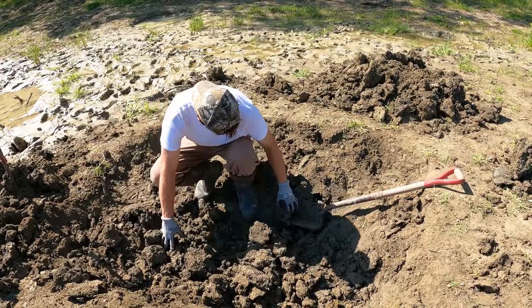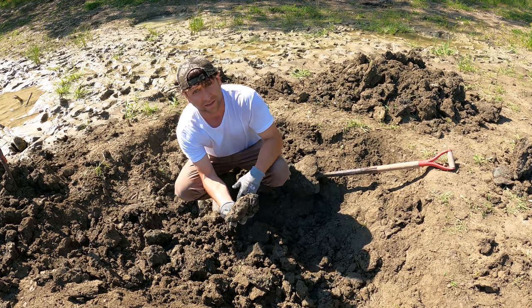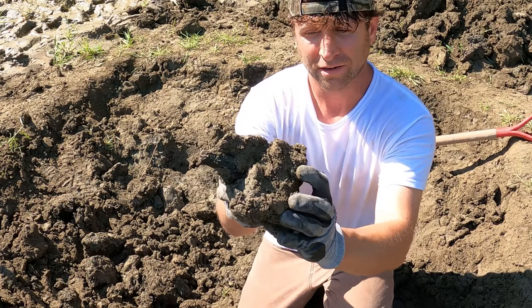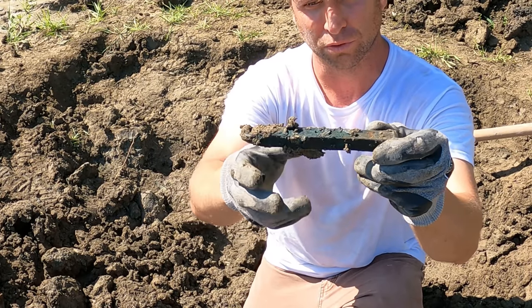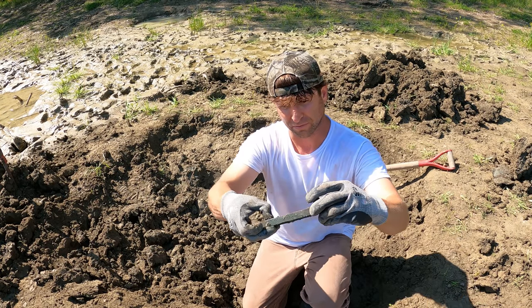I've been down here digging away, and check out this artifact. Check that out. Y'all see that? It's a well-preserved railroad spike. The way this clay is right here, it keeps everything preserved.